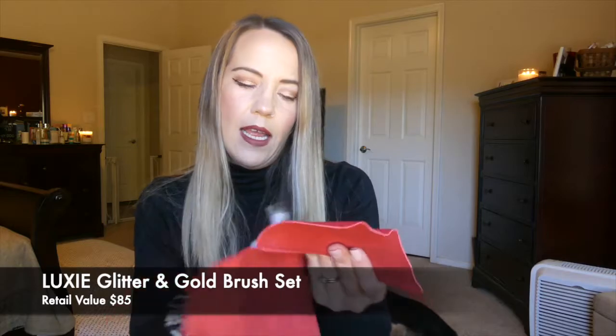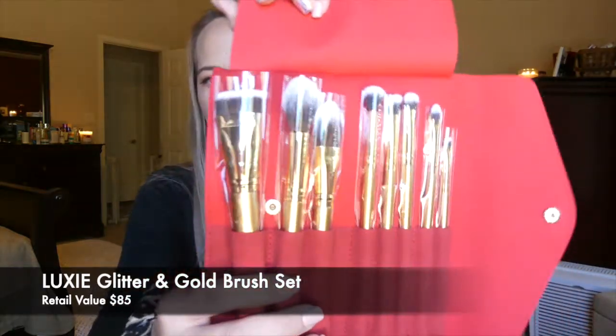There's something I have here. A red envelope. I think it's brushes because I see the word LUXIE on the outside. Okay, so it's like microfiber is what the material feels like, if I had to guess. Oh, this is really pretty. Okay, so there are 8 brushes in here. They're gold. A couple brushes like I don't need. I have so many brushes in general, and a lot of them are from LUXIE, but there's some brushes in here that I may want to use, like this one.